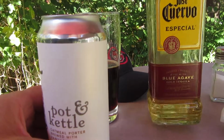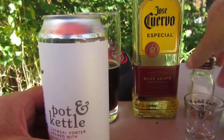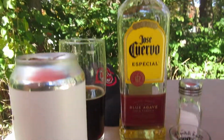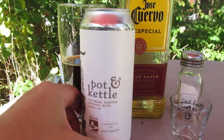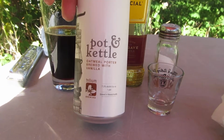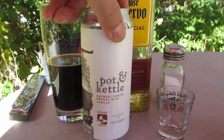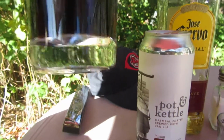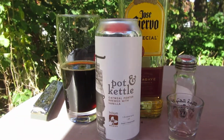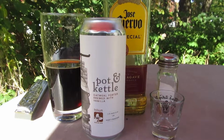I'm going to have a shot of tequila, got my glass, my salt already, and enjoy this fine porter. I do like porters and I don't like stouts, and this is a really fine porter. I may have called it a stout by accident, but it is rich and flavorful. I have to take my hat off to Trillium Brewing Company. They do a great job there.